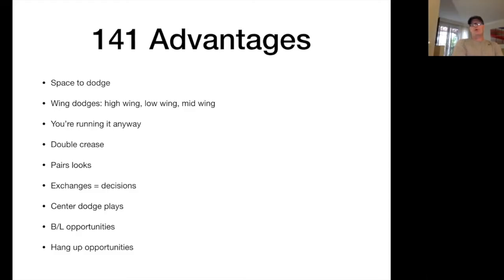Especially with some of the little exchanges you can get. And the last part that I want to talk about is the exchanges. When you exchange, particularly in a 1-4-1, you're putting the defense in a real decision-making process. Do they stay with their matchup and not cover the crease as well? Or do they commit to covering the crease and then give up their matchup? So there's a lot of great stuff about the 1-4-1.